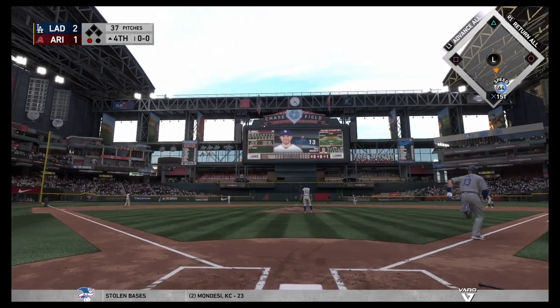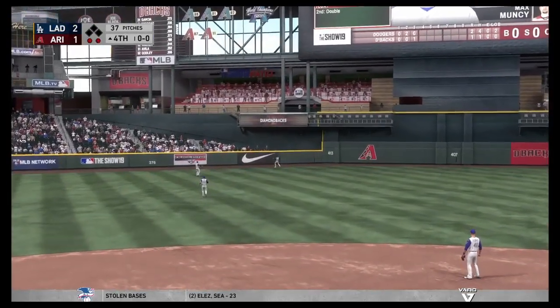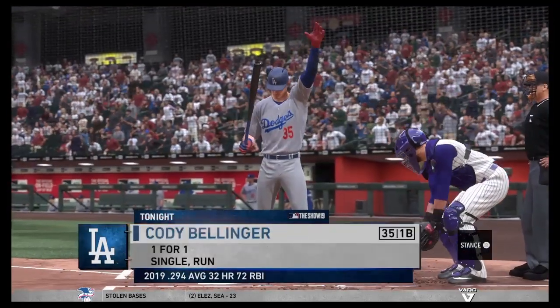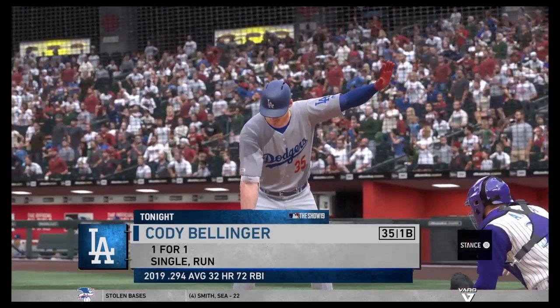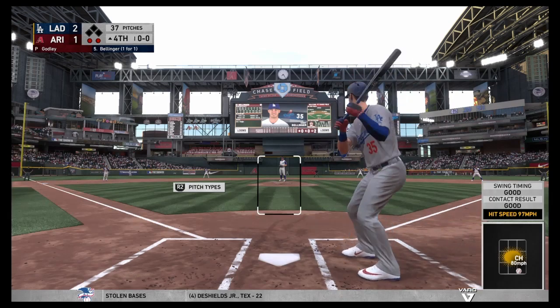And now he's gonna hit this one right again into the gap, but this time it hung up way too long. And he will run this one down. Good read off the bat. And now they'll bring out Cody Bellinger, who's 1 for 1 with the single.